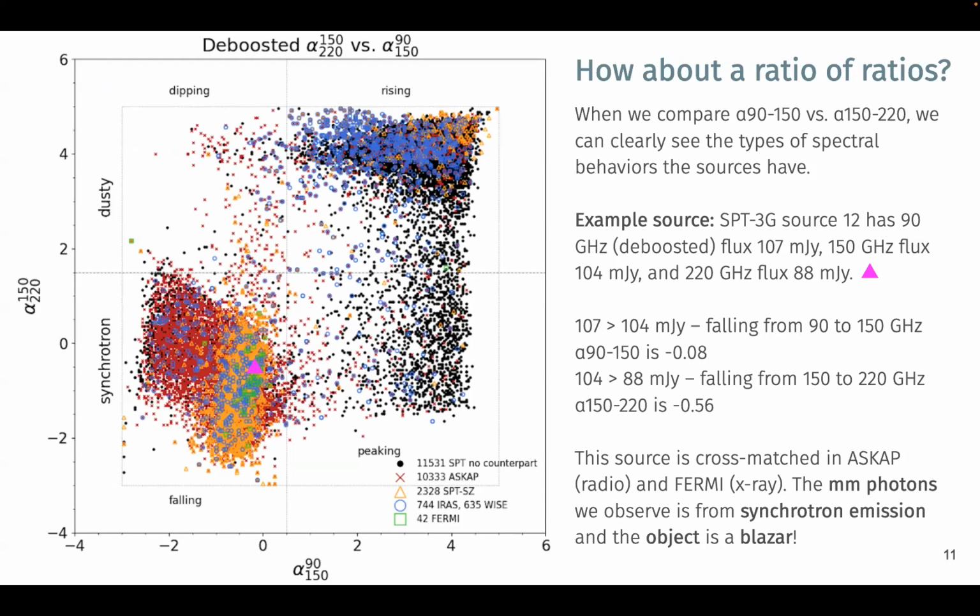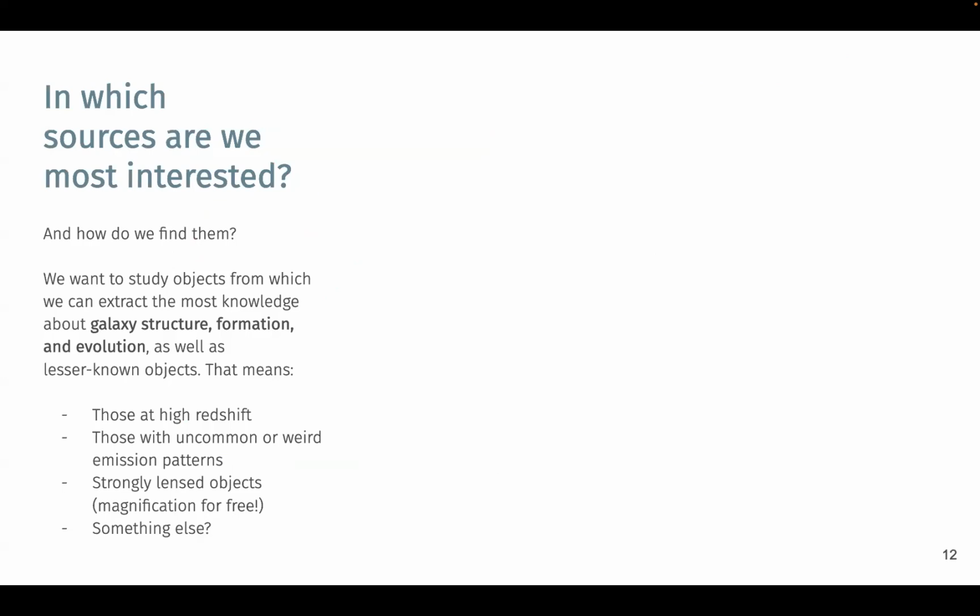Yeah. Well, this brings me perfectly to the next slide, which is, what do we do with this? And how do we find the weird ones or the interesting ones? Exactly, this is looking at that plot going, why is that Fermi source there? Why are there so many no-match counterparts in this one but not this one? And so that's exactly what's happening next. We want to be able to extract the sources that are going to give us the most information that we can glean about galaxy structure, formation, evolution.